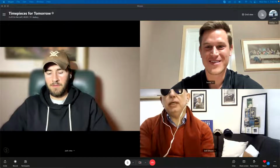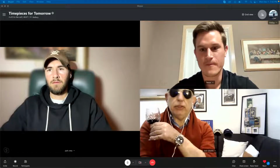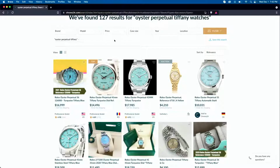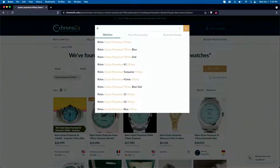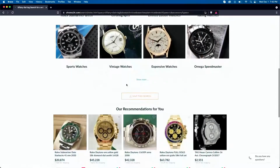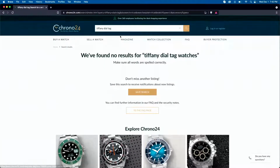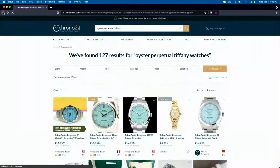There's a Tiffany dial in the Tag Heuer F1 Lady Sharapova from 2005. I did the video on the black one. It's worth an absolute fortune now. Anything in those blue-coloured dials, username Tiffany, girls go mad on them. Yeah, it is pretty crazy.